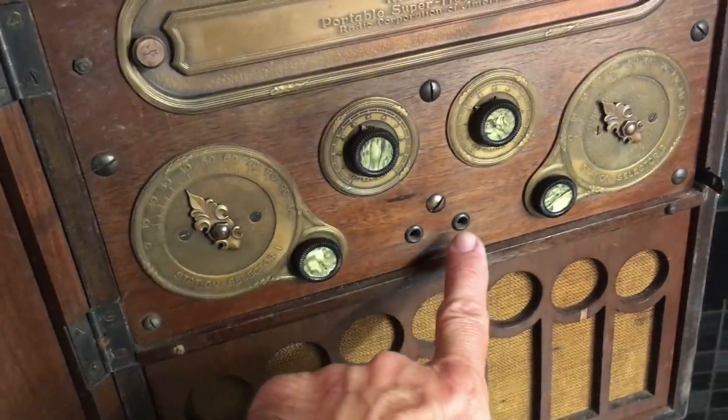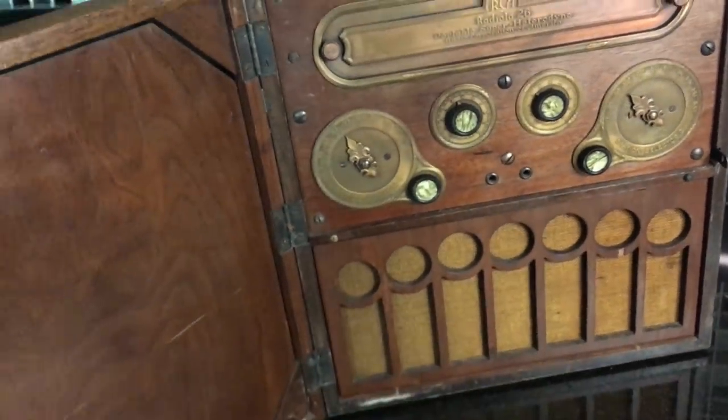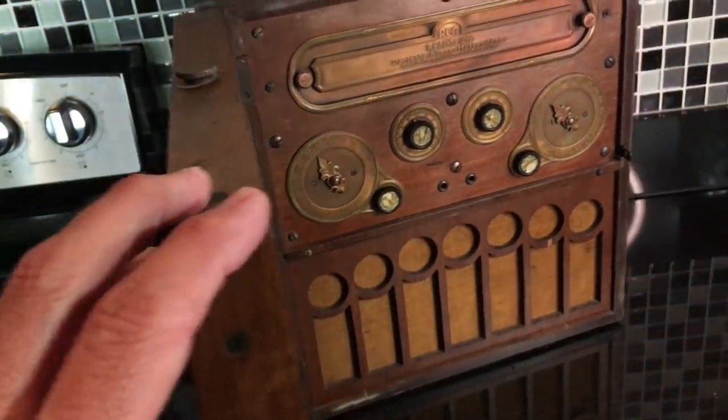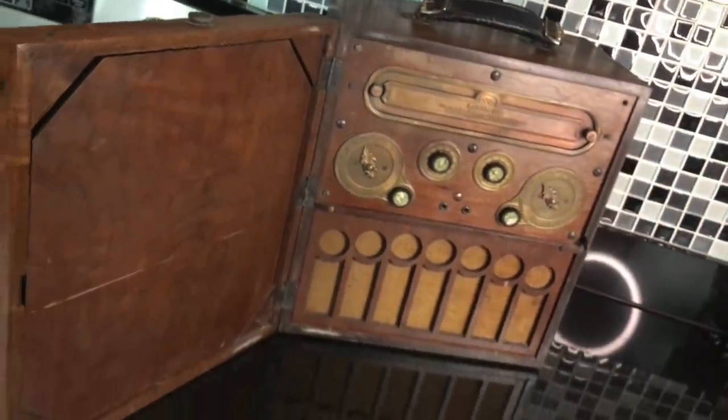By the way, those two holes right there are for connecting a headphone if you want to listen to it at 2 o'clock in the morning to catch the Vincent Lopez Orchestra on the roof of the Taft Hotel in New York City.